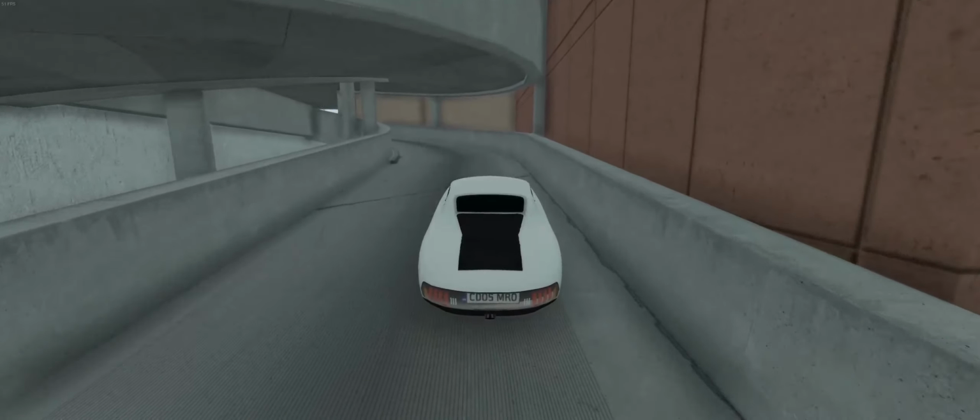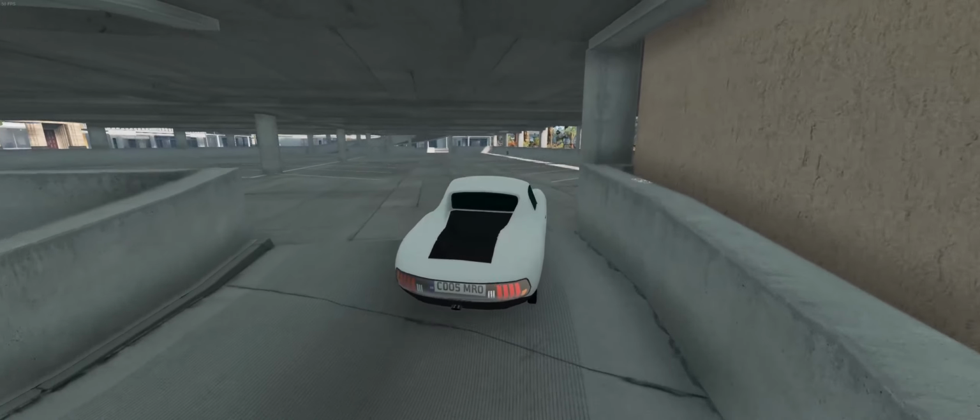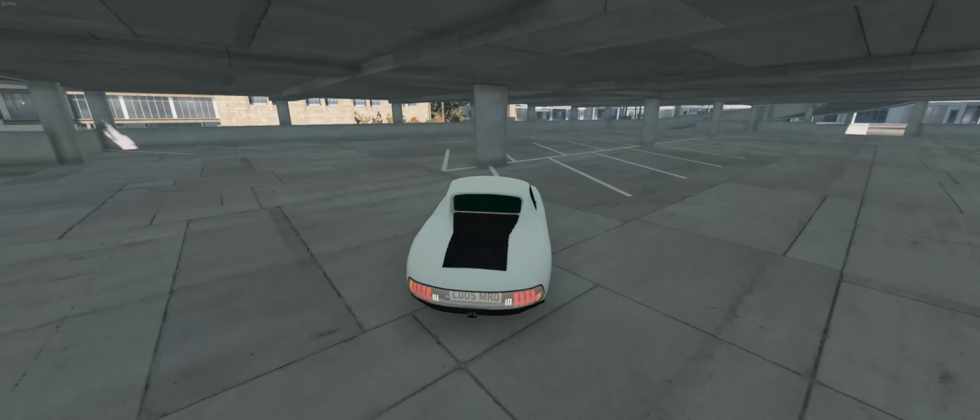Oh my God, there's a car park here. Oh, I have to check this out. Ooh, this looks like fun. Ooh, indeed. Oh yeah, I'm gonna go all the way up this while still doing this.